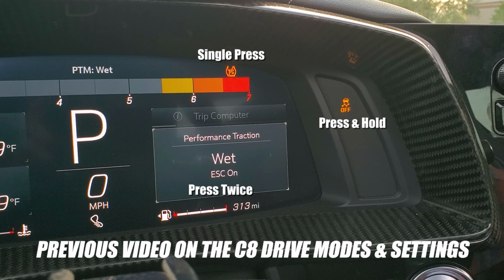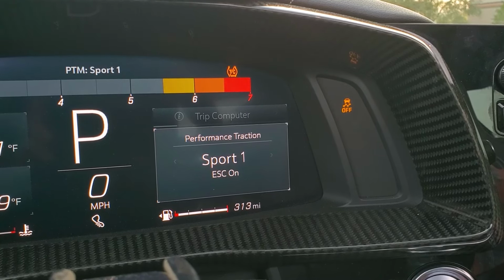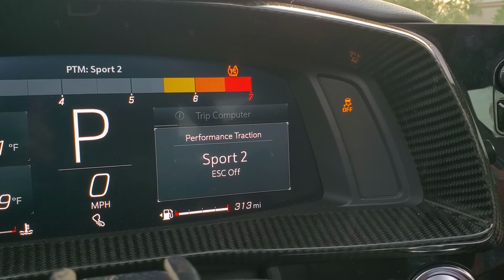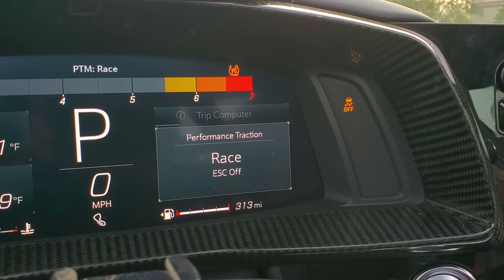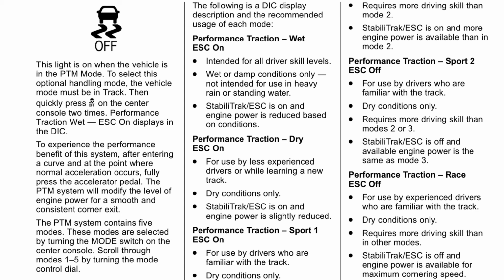Now, within this window, you're going to have five different settings available to you, and you can basically scroll through these using the mode selector, just like as if you were scrolling through track, sport mode, as you normally would. Within these different options, they're pretty self-explanatory, but ESC on obviously stands for electronic stability control on. So the first is wet with ESC on, so obviously for wet track conditions. Dry with ESC on, so dry track conditions, is going to limit or interfere less, but still give you some interference from the electronic stability control.